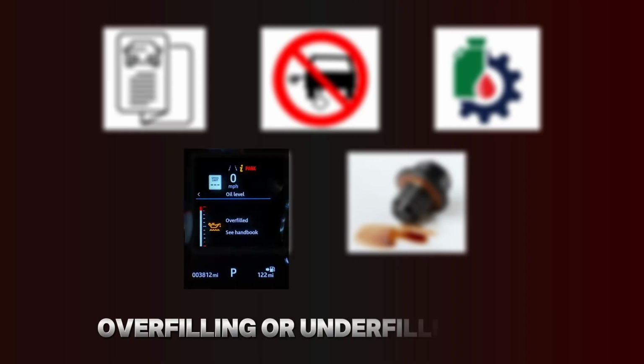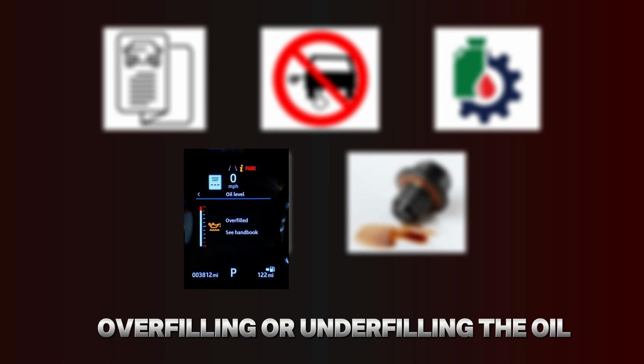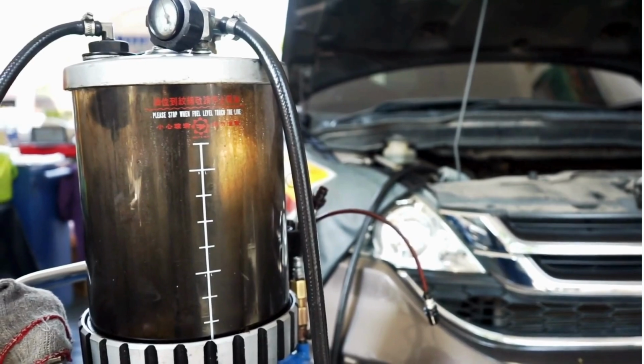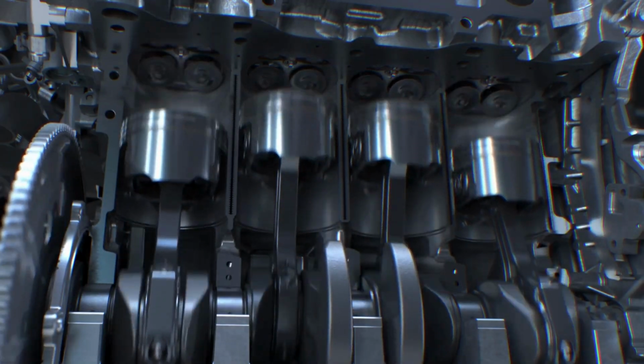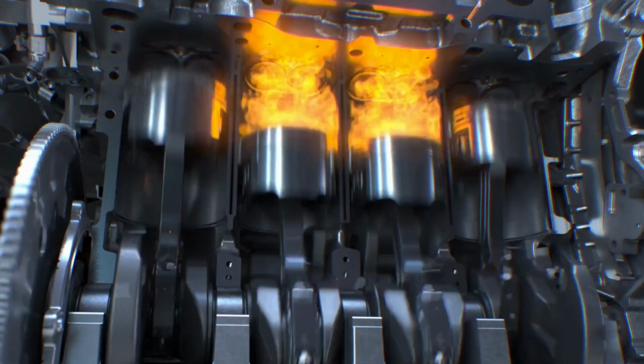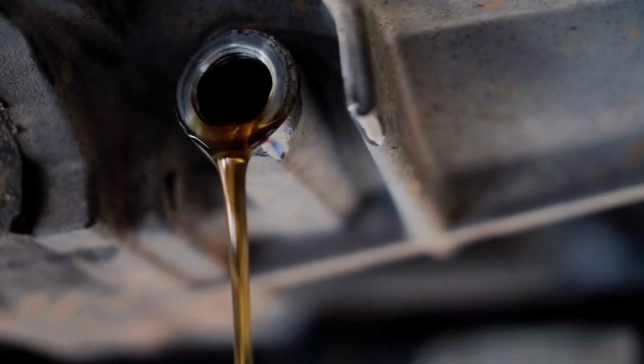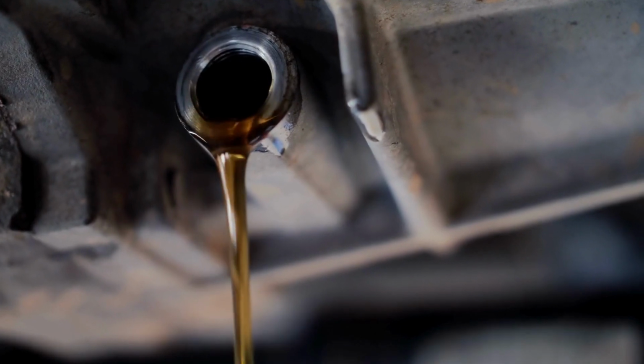The fourth mistake, overfilling or underfilling the oil. Both overfilling and underfilling the oil can have negative consequences. Overfilling can cause excessive pressure in the engine, leading to leaks and seal damage. Underfilling can result in insufficient lubrication, which can lead to premature engine wear.